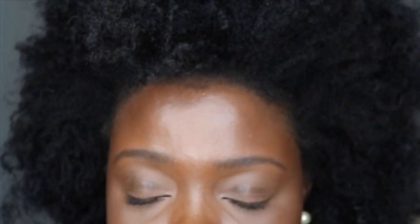I think it looks pretty good. The only parts that I had much of a shine is right here, and I always get shiny on my nose, but under my eyes look pretty much like the way they did when I did my makeup during the day.